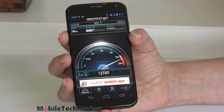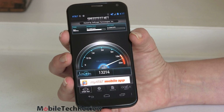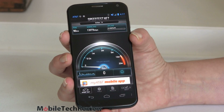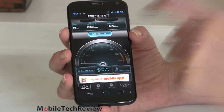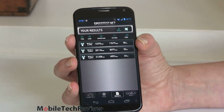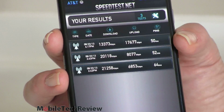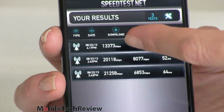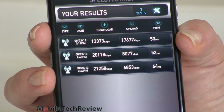And that's actually one of the lowest speeds that we've gotten so far. Upload speeds were faster than the download speeds, and you can see some of our most recent results right there. So as high as over 21 megabit per second down and 6.8 up. In this case, we almost had a flip-flop where we had 13.3 megabit down and 17 up, so a little strange there.